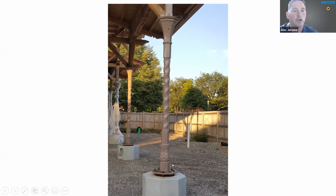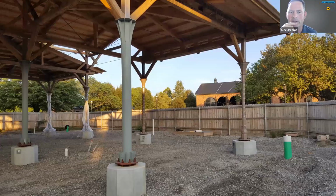So to give you an idea, we had to determine how high this building needed to be. What do we need to do? How do we create the structural integrity of these columns? Quickly going to the next slide. I know I'm going on. I could talk forever about this, but I'll circle back to the moment frame.